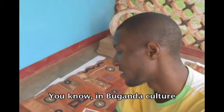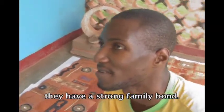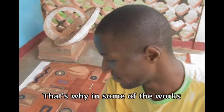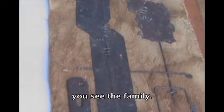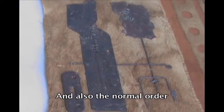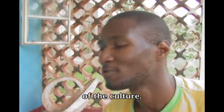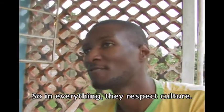In the Buganda culture, they have a strong family bondage. So that's why in some of the works you see the family, and also they normally hold on to culture. They respect culture.